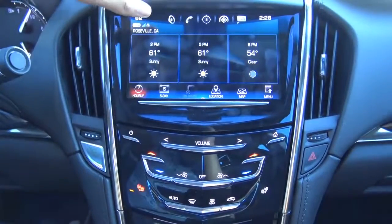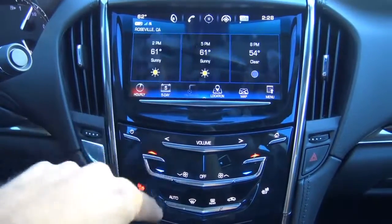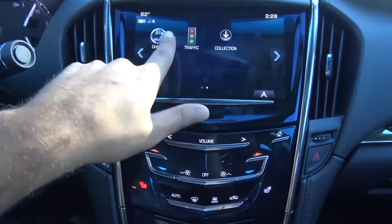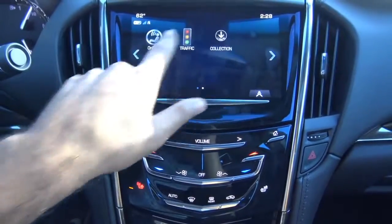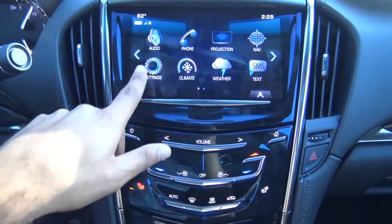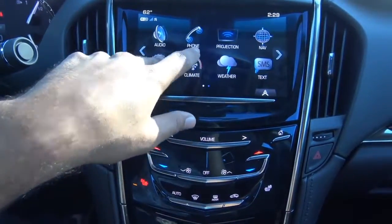Then you have your live weather, which shows you a forecast. You could do a 5-day forecast or your hourly. You could change the location. Then you have live traffic, OnStar, and your collection, where you can download apps. And of course, you do have 4G LTE Wi-Fi, just like with all General Motors vehicles.